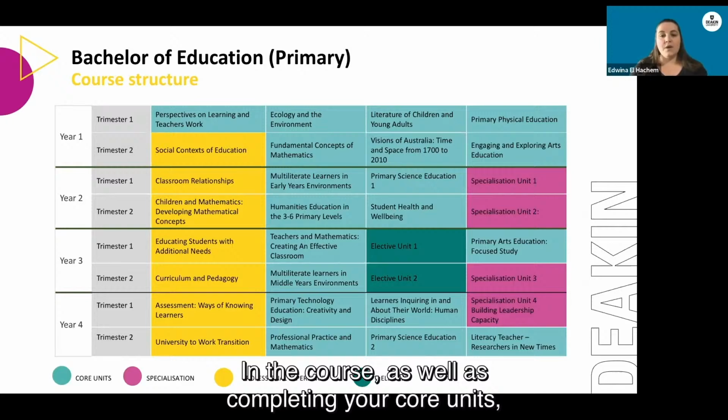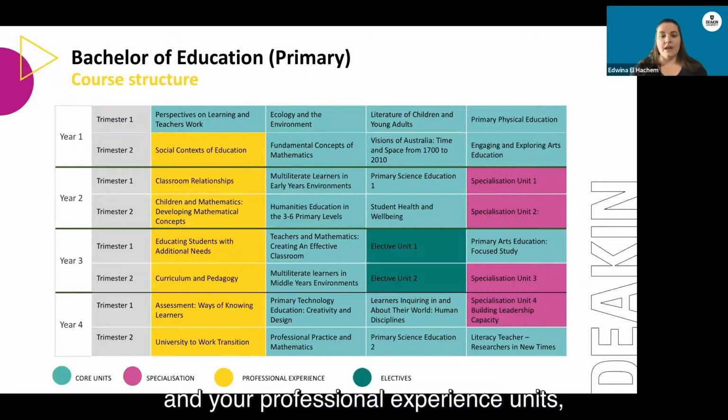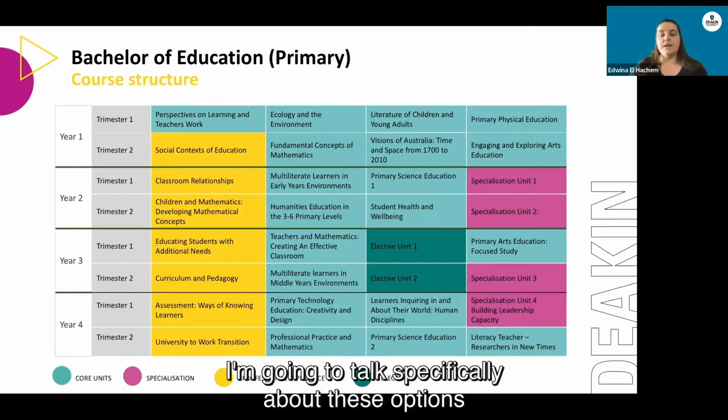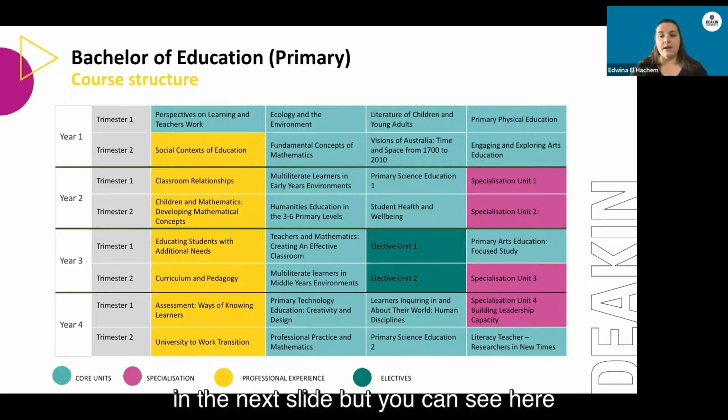In the course, as well as completing your core units and your professional experience units, you also will be able to choose a specialisation unit. I'm going to talk specifically about these options in the next slide, but you can see here that they are a core aspect of your course as you move through.